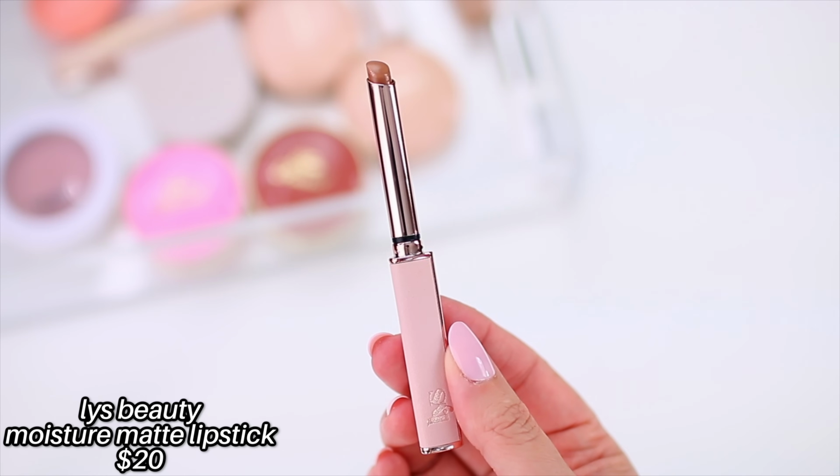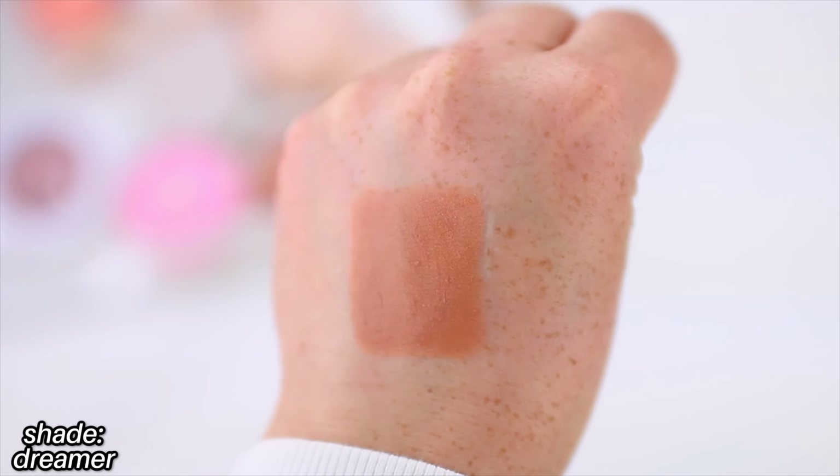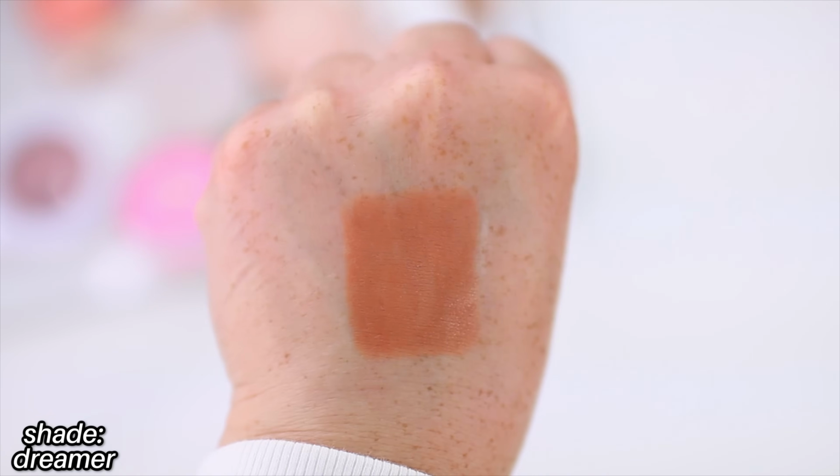No matter how cute the packaging is, if the product sucks, I'm not going to keep it in my collection, but that's not the case with this one. This formula is beautiful. It's so creamy, so incredibly comfortable on the lips, and it has amazing pigmentation, like one swipe pigmentation. So I love wearing this one. I think it is such a gorgeous, just beautiful, all around amazing formula. I actually don't have anything bad to say about this.